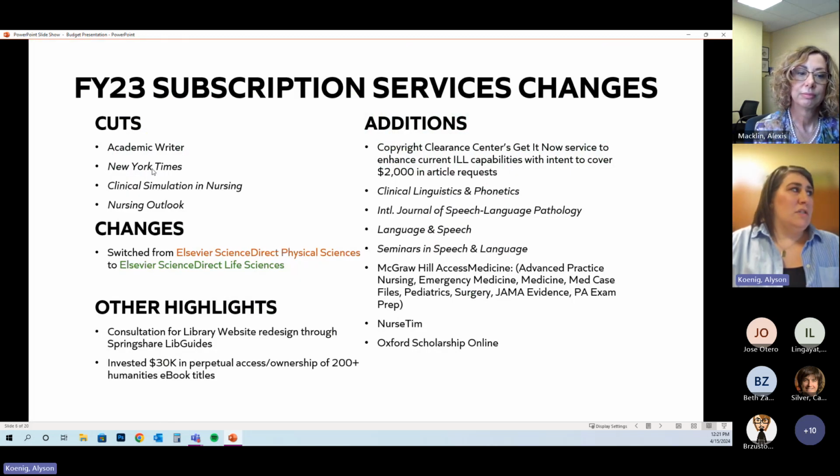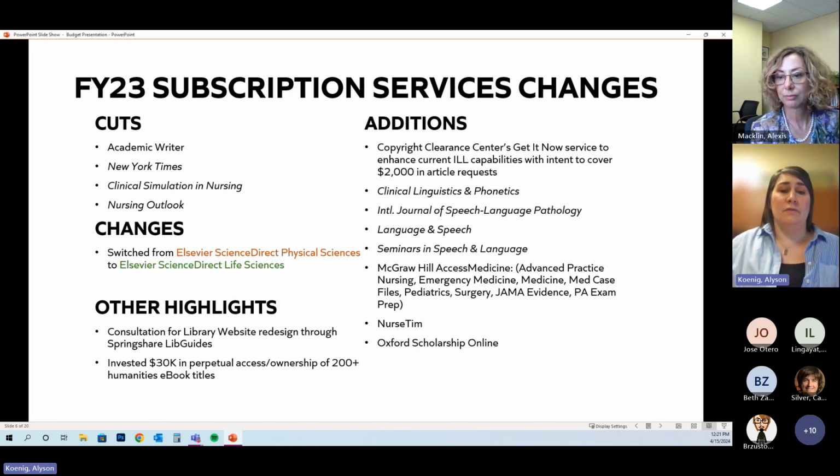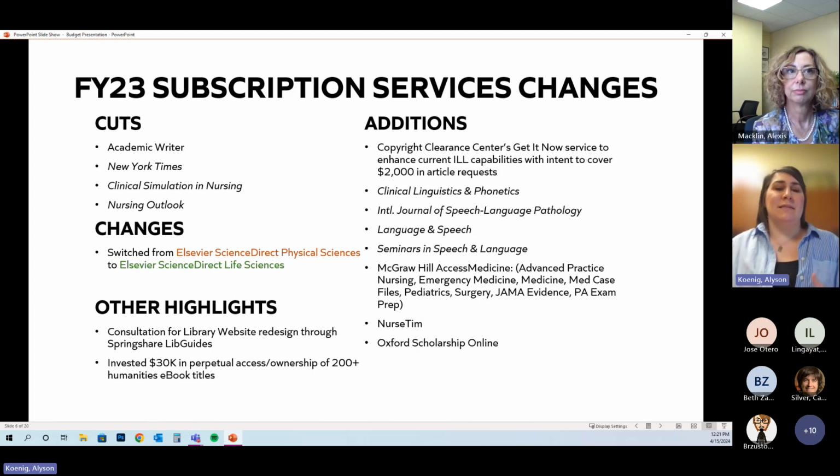And then we start to look into the changes that we've made. To underscore what Alexis was saying, when we're talking about cuts, these are decisions that we don't make lightly. We look at the cost per use, essentially the total cost of something, and whether it is feasible to sustain. If we're looking at something that costs $4,000 that only sees 5 uses, 5 students, faculty, or staff members using it, that's not something that's sustainable for us to keep.